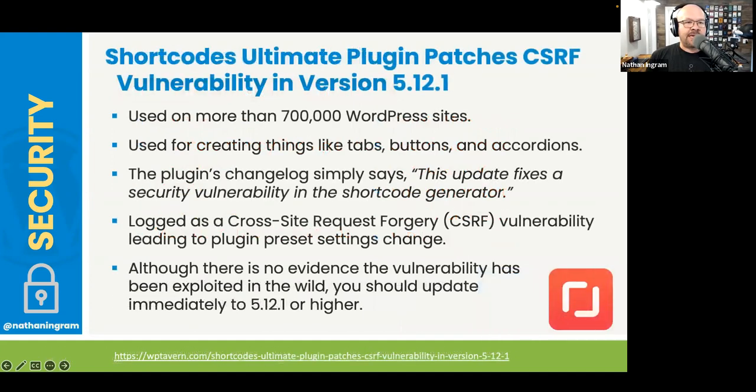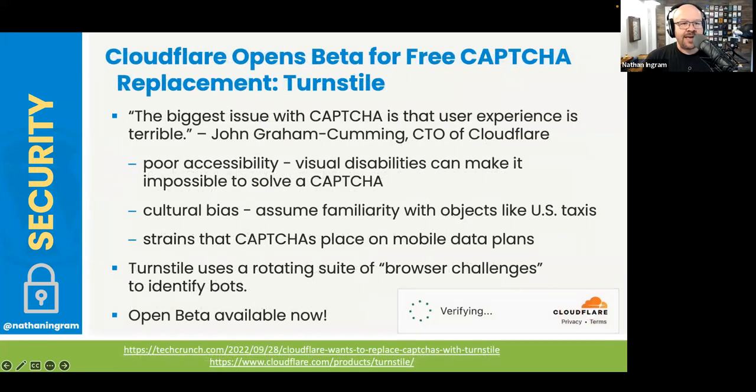Big vulnerability in the Shortcodes Ultimate plugin. This is a plugin that's been used on more than 700,000 WordPress websites to manage your shortcodes. Major vulnerability. There is no evidence it was actually exploited in the wild, but I'm sure there will be an exploit at some point. Just make sure if you're using Shortcodes Ultimate that you've updated to the latest version, which is 5.12.1 or higher, where that vulnerability is patched. It's a big deal.